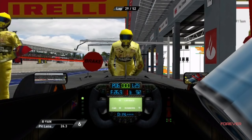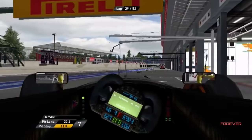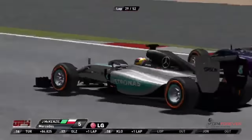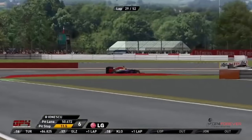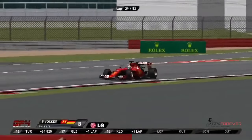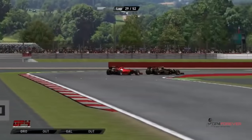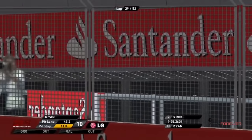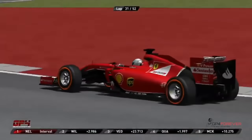So a few cars are going to be doing long stints at the end, and I think it could work for them, but it depends how well they can preserve their tyres. As Ionescu does just come out behind Mackenzie, which he'll probably be a little bit annoyed about, to be honest, as we look at Volker right behind the Lotus of David Greenwood coming through into the loop, as Ricciani comes out in P10, just ahead of the Toro Rosso in the last point spots.